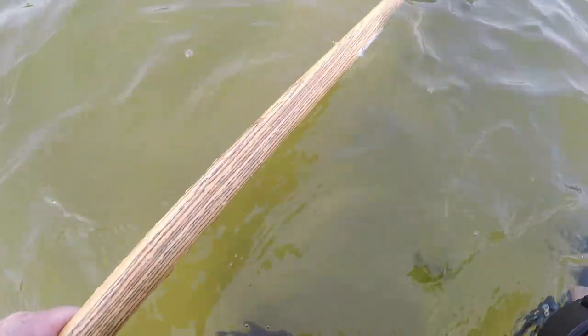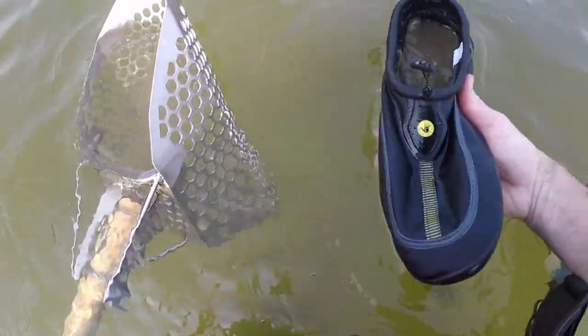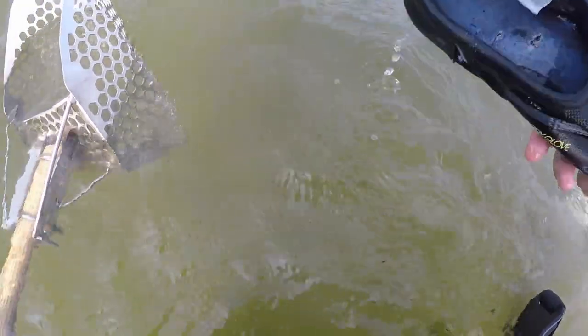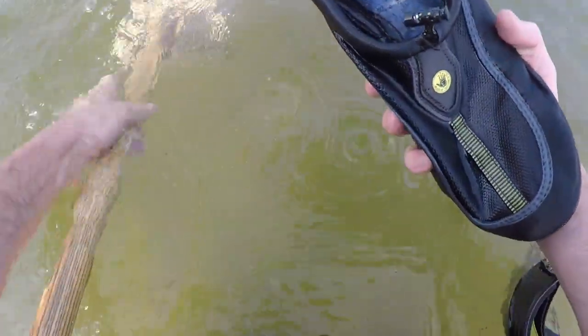I just came across something. It is not metal. Where'd it go? I think it's a sandal. Here we go. Oh man, Body Glove water shoes, at least one. It's too bad, they only have one shoe left. Oh well, throw it in the bag.